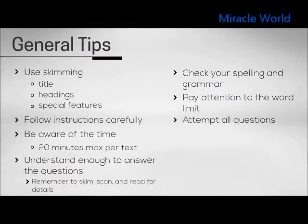Make sure that you attempt all questions. There are no penalties for incorrect answers, so you have nothing to lose. And of course, leave some time at the end to check your answers.